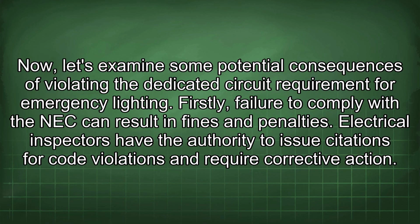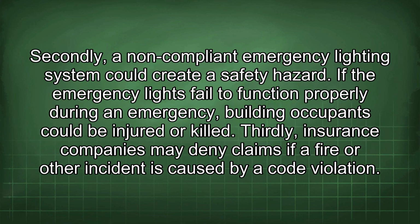Now, let's examine some potential consequences of violating the dedicated circuit requirement for emergency lighting. Firstly, failure to comply with the NEC can result in fines and penalties. Electrical inspectors have the authority to issue citations for code violations and require corrective action. Secondly, a non-compliant emergency lighting system could create a safety hazard. If the emergency lights fail to function properly during an emergency, building occupants could be injured or killed.